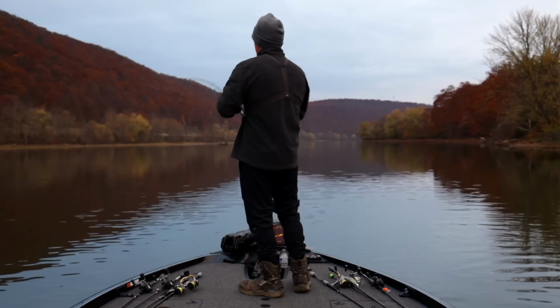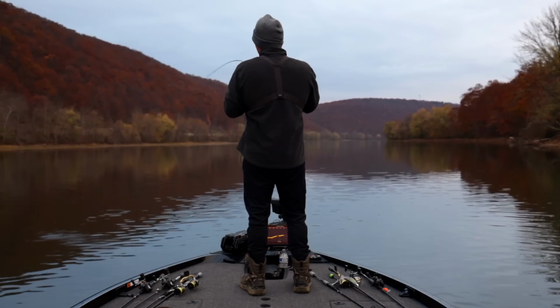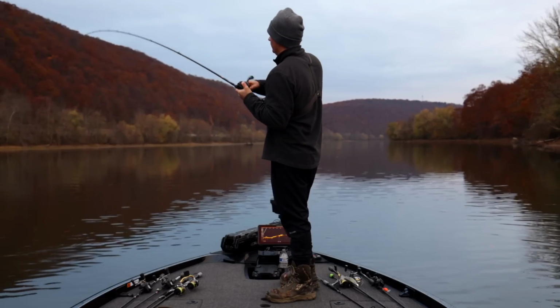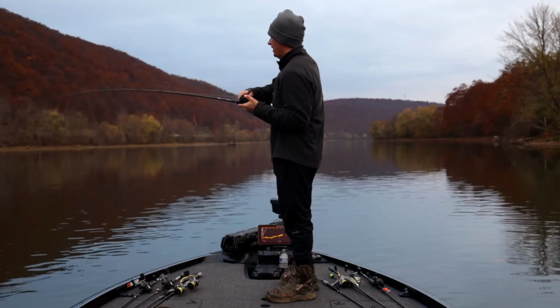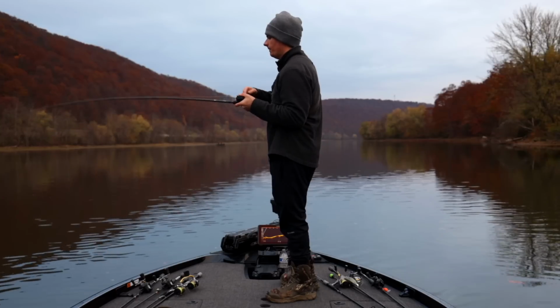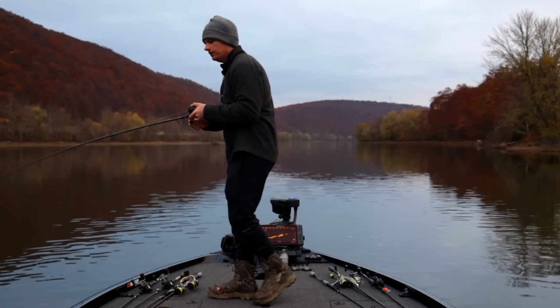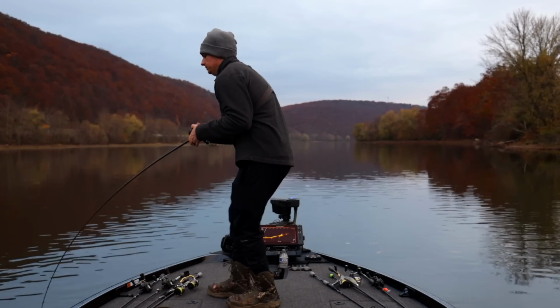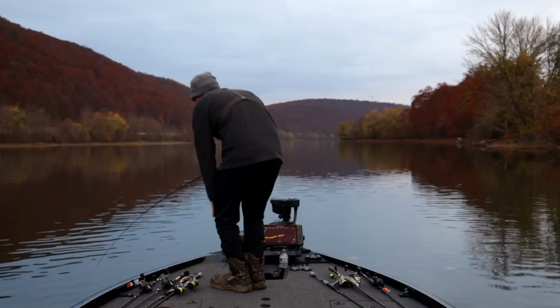I also wish I had a camera. I would want to put a camera down there and see how many fish are sitting right there. I make that same cast over and over again and I catch one every single time. Oh, another 3 1/2 pounder. I don't know if I can flip him. I'm gonna break this rod. I'm going crazy on these things.